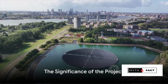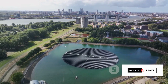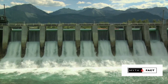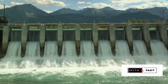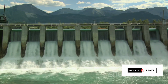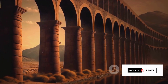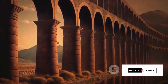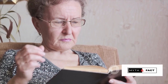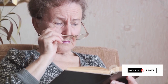The significance of this project extends far beyond the borders of Rhode Island, setting a precedent for renewable energy projects across the United States. This innovative approach taps into the untapped potential of thousands of dams across the country, turning them into powerhouses of renewable energy. By harnessing the power of a simple principle devised over 2 millennia ago, this project demonstrates the potential of combining ancient wisdom with modern needs. It's a reminder that sometimes the best solutions to contemporary problems lie in the wisdom of our ancestors.